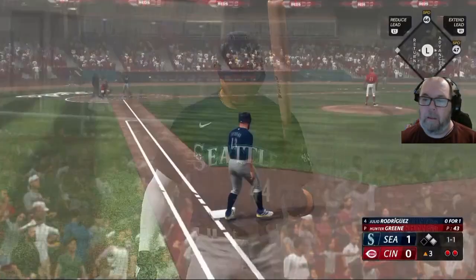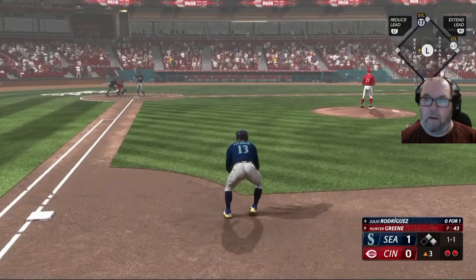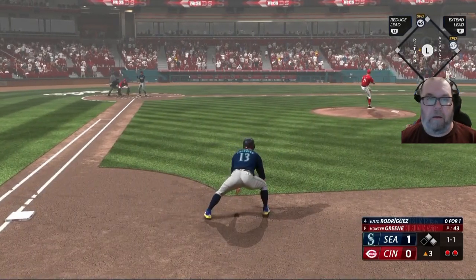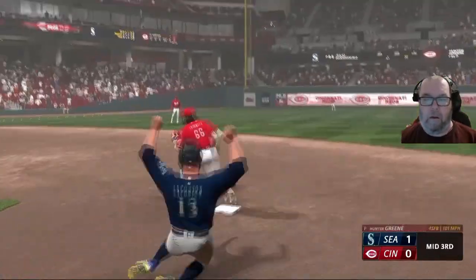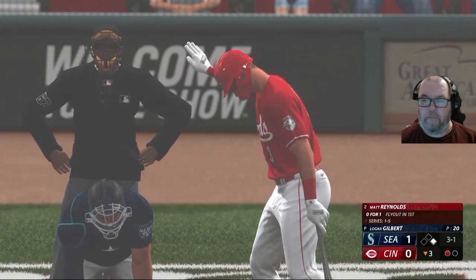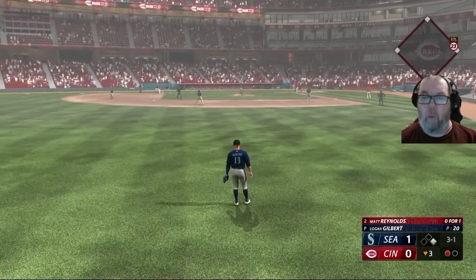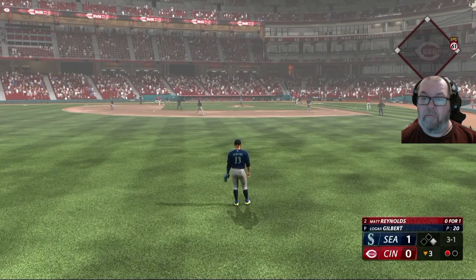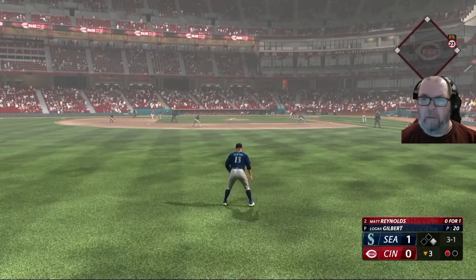Here's a big power threat, Julio Rodriguez. So clutch, you could argue that he's been this team's MVP this year. To third, they take it, okay. The out, inning ends. And here's the first baseman, Matt Reynolds. Bottom of the third, we're up by one. They've got a runner on first with one out, and Matt Reynolds at the plate.